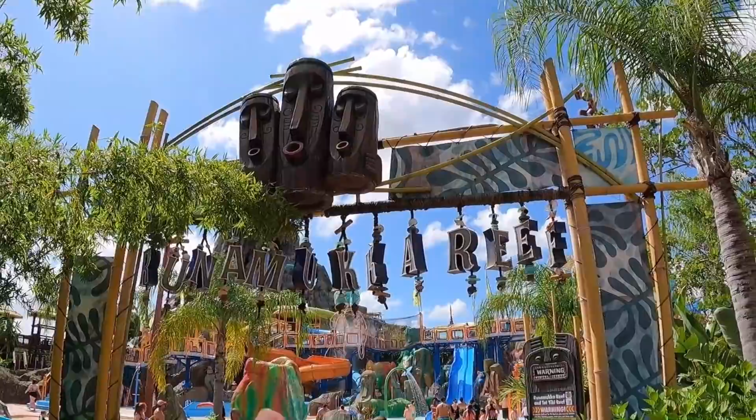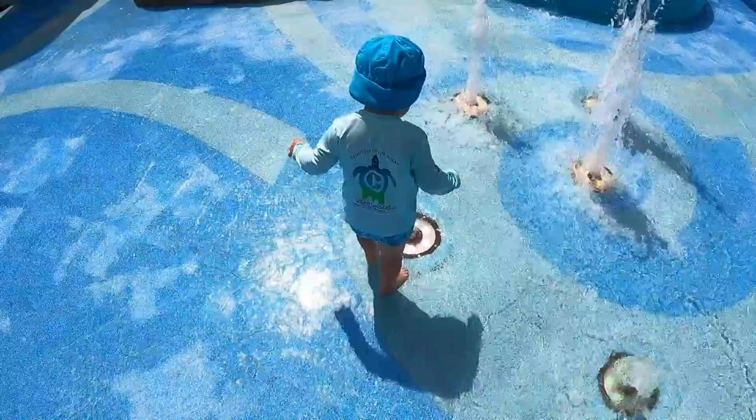So it's basically like a big splash pad, a spot for the little buddy to play in. What do you think? Are you allowed to run out the slide? Yeah.